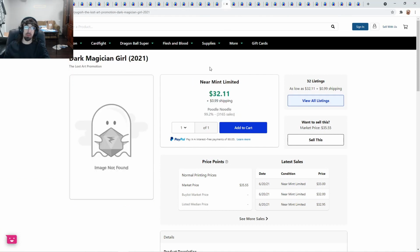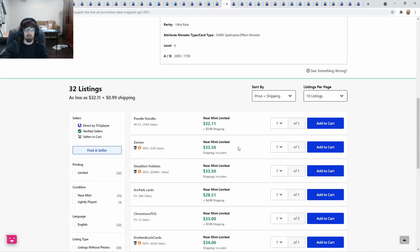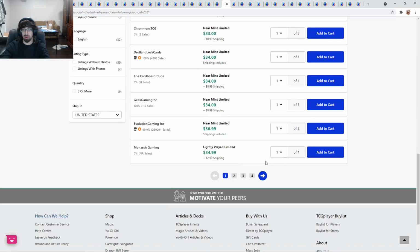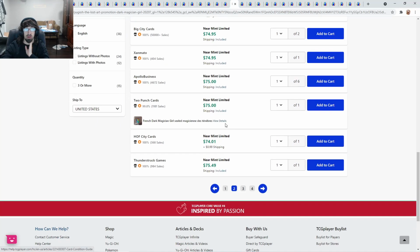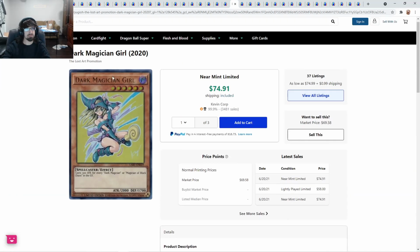Dark Magician Girl. Now, a lot of people have not been talking about Dark Magician Girl a lot lately, and that's because the 2020 version is just dirt cheap compared to what people were speculating. It's sold around $33. Now it is selling, and it's selling every day, so this could go to 40, 50, right? But the 2020 versions, right? These are about $75. So these are going to go up as well. A lot of people here actually have them at 75, 76, going up to about 100.